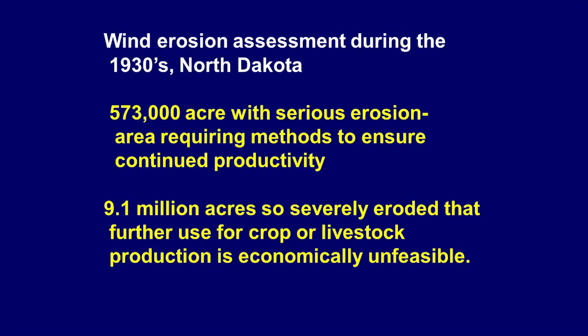So at least in North Dakota, I did some serious looking. And in the 1930s, almost 600,000 acres had serious erosion, but 9.1 million acres, and the state only has like 40 point something million acres.